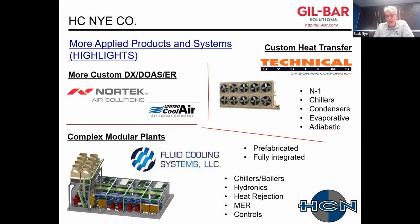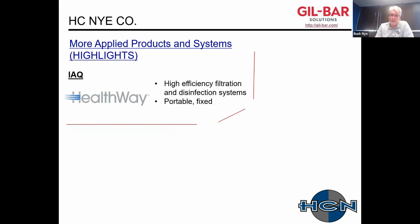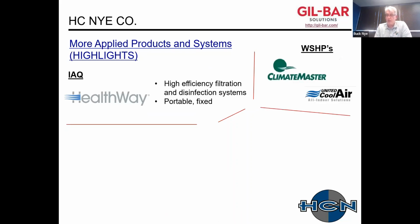Most of the projects they work on have to do with N+1 redundancy. And then they do have chillers and all these other different types of heat rejection or heat transfer systems. Last couple of slides here. Healthway is an indoor air quality company. Once again, learning more about that, but it's a high efficiency filtration as well as a disinfection system. They have portable products as well as fixed. As I mentioned before, water source heat pumps with ClimateMaster, who we'll talk about more in the next presentation.